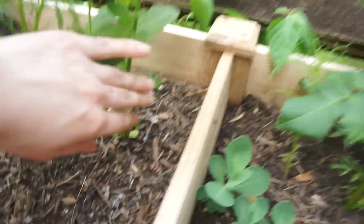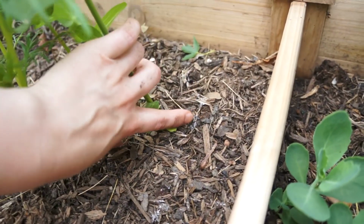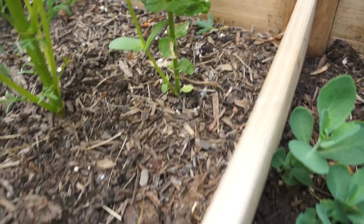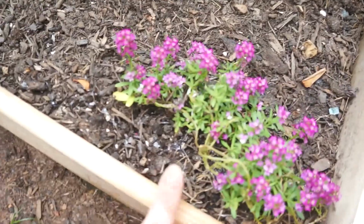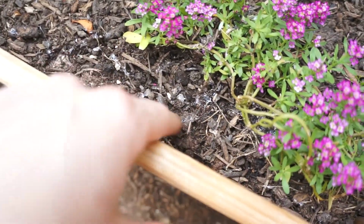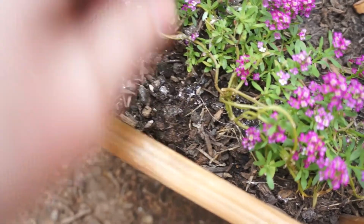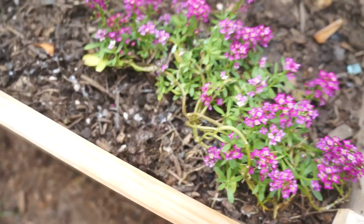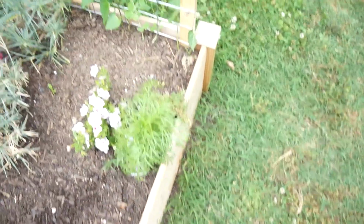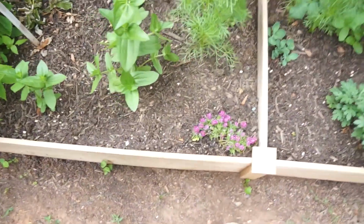I am excited. Ooh, you can see some slugs have been crawling in the bed. You see that shiny residue on the top? You can actually see their entire path. Whoa, that's gross. Maybe they've been eating my alyssum. Look at all that. That is nasty. Oh yeah, they were all up on this plant. But this alyssum is looking really good. She's rebounded nicely. The rest of them look really sad, but what can you do?